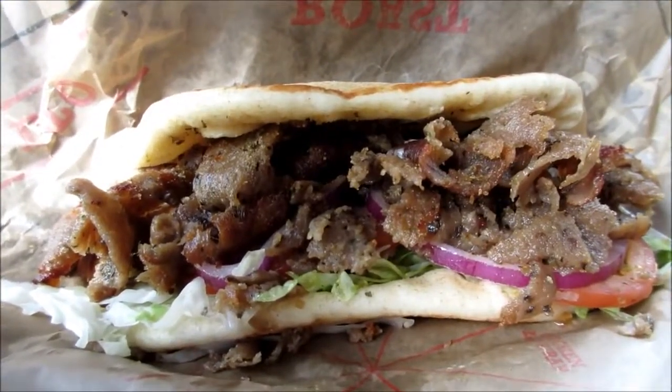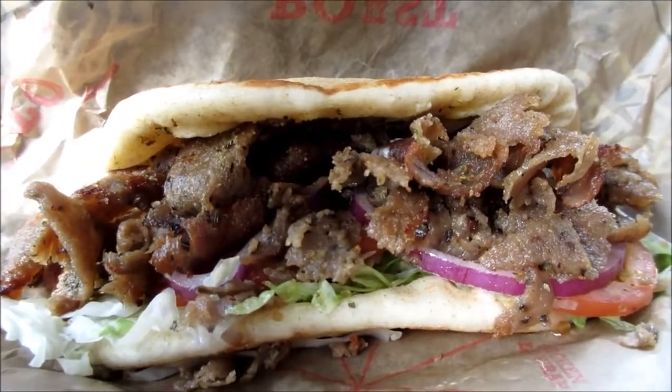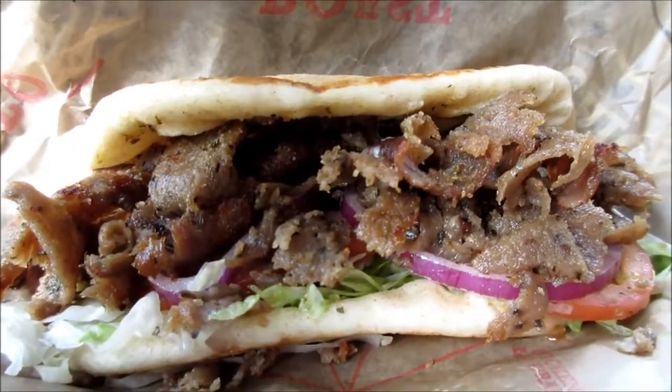And the slices are placed in a warm flatbread along with some lettuce and tomatoes, red onion, and such a cheeky saucy and Greek seasoning.